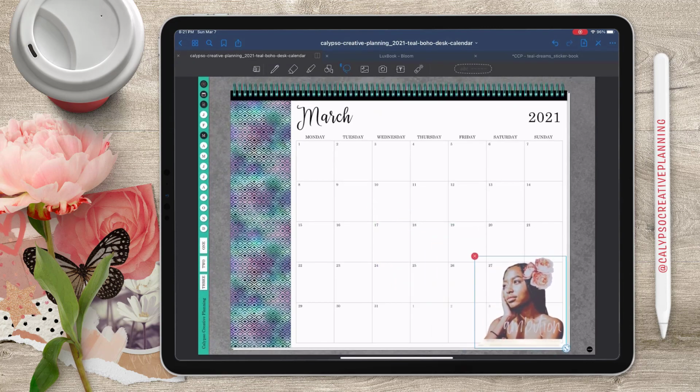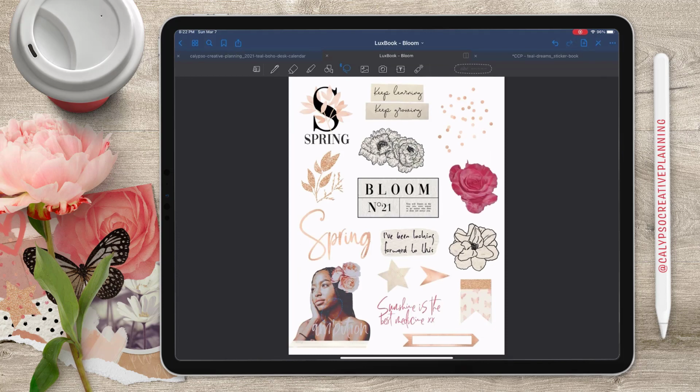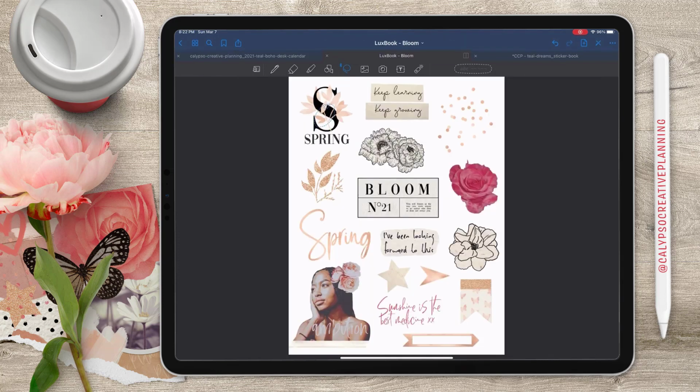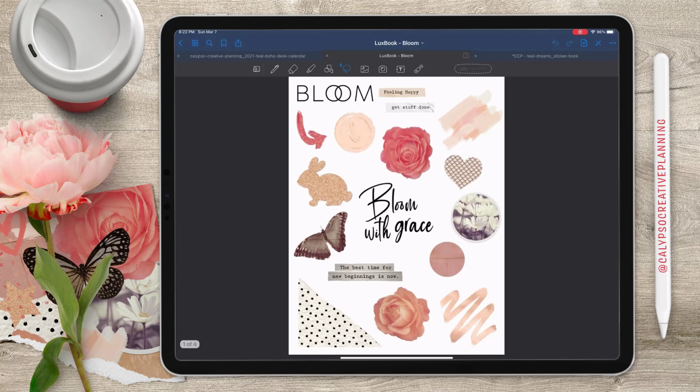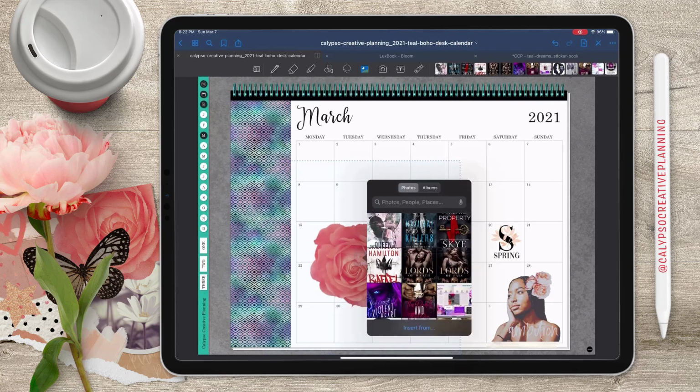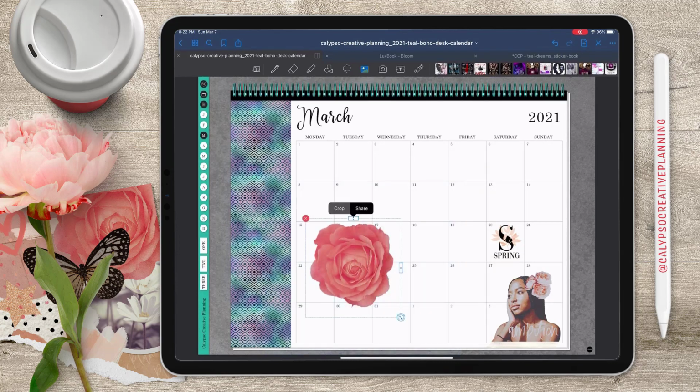There's a few things right away that I know I want to use, like this lovely lady here. I think this will go great in the bottom corner because the last few days on this monthly spread are for the next month. And then I love this spring sticker. I looked up the first official day of spring is the 20th, so that's why I wanted to stick that there. And then I had this idea for a fun note section off to the side.